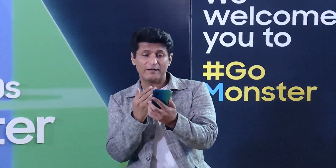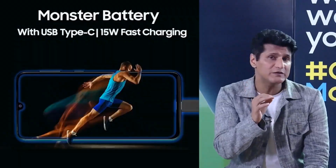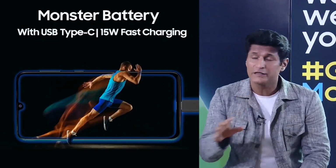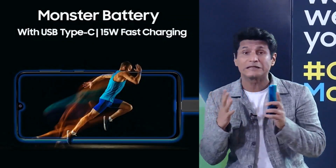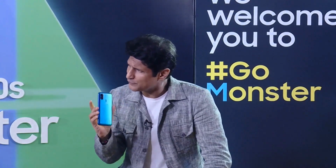I can also see that the M30s, we saw it in that box, comes with a Type-C 15-watt fast charger. Now that's great for a battery this big. What's surprising though is, like I said, it feels extremely light. I still doubt it. You're sure, right? It is 6000 mAh as a battery?